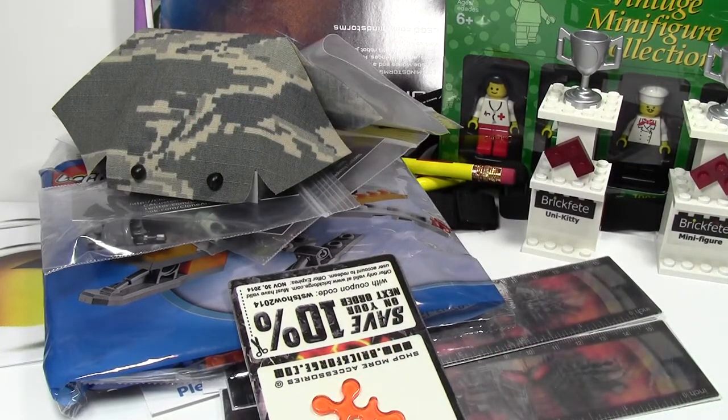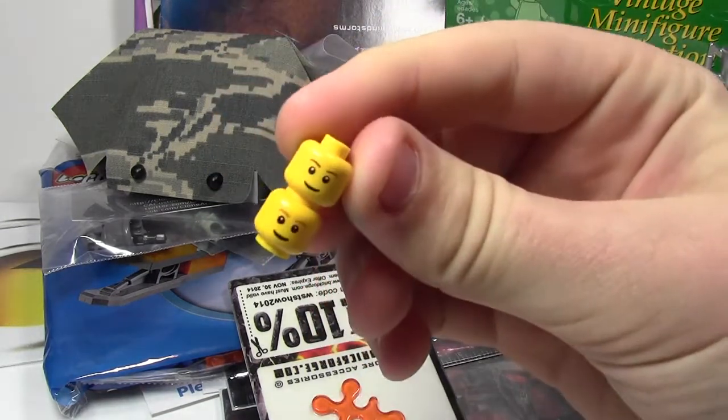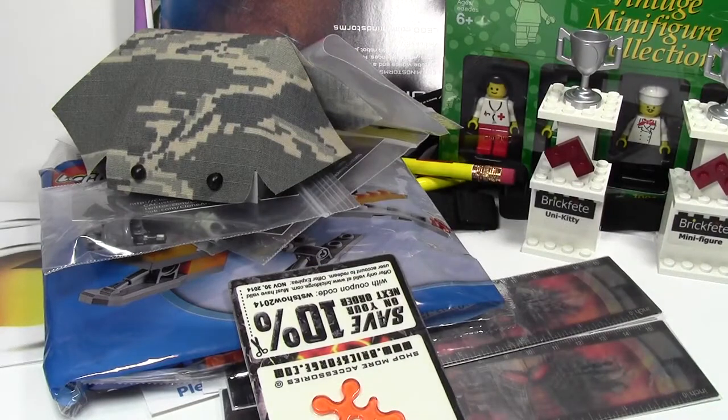I bought two sig-fig heads from them. Only $1 each. Very nice. They'll go for my sig-figs. That was bag number one. I have bag number two.